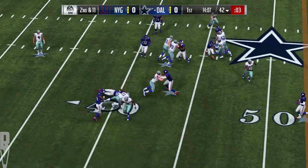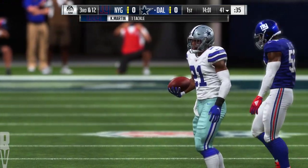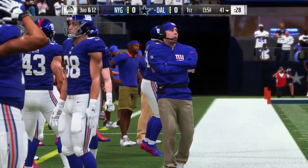Again to Elliott. And he'll lose yardage here, back at the 41. It'll be a loss of a yard, and they'll be facing a third and 12. Nice play right there to stop him behind the line, but I want to see how this defense continues to play him here in the first half.